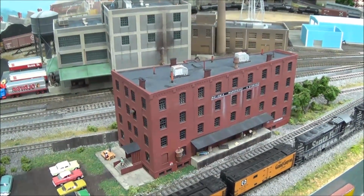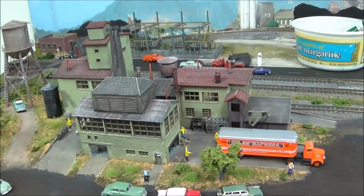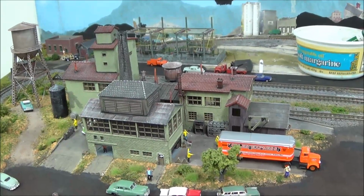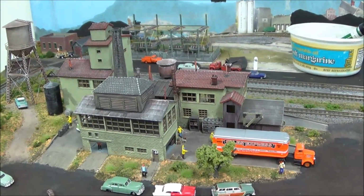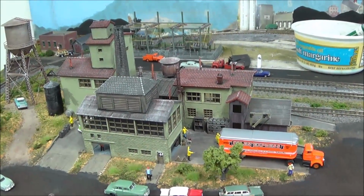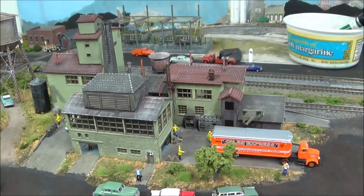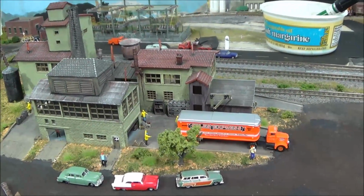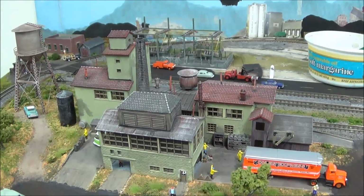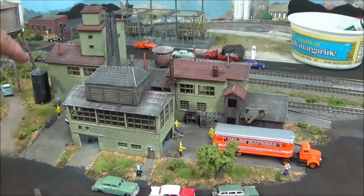So let's take a look, swing to my left a little bit and take a look at another one. Okay, I don't remember the name of this structure, but it's been around for years and years and years, and I believe it was done by Pola, but I'm not real positive. Maybe Helgen. I honestly don't remember. This kit was built just as it came, with the addition of some details on the roof, some piping, and stuff around the building itself. The addition of the water tower over there, and the little water tank here, the black water tank.